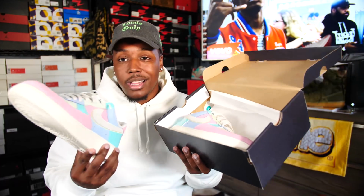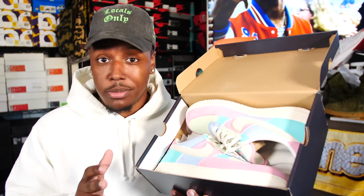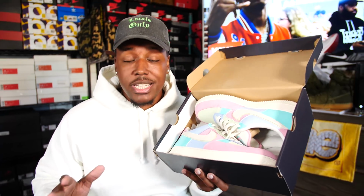I mean, you can't beat clean Forces, bro. Clean pair of all white Forces for back to school. Unbeatable combo right there.